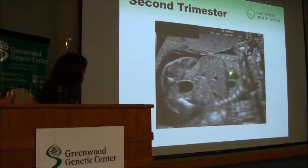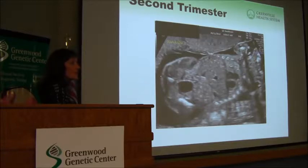All right, this is the diaphragm here. The fetal head is this side, the heart is here. This is the bladder. This is the liver. Again, we are looking for the integrity of the diaphragm, being sure that there's not a congenital diaphragmatic hernia.